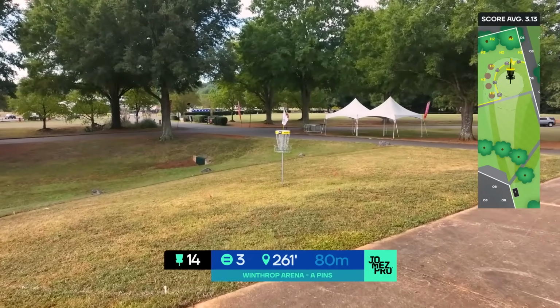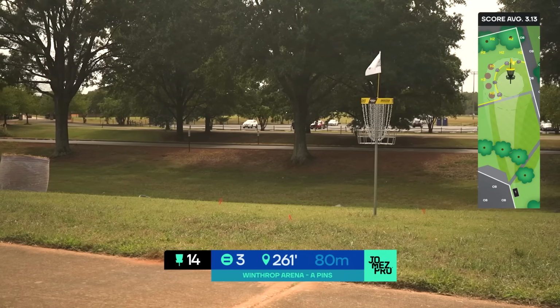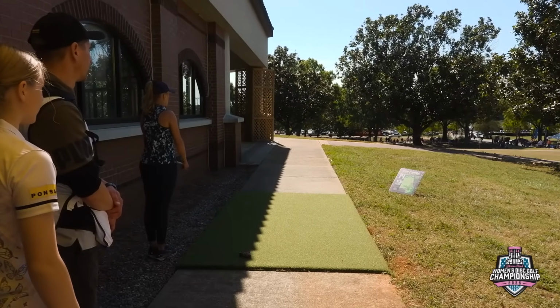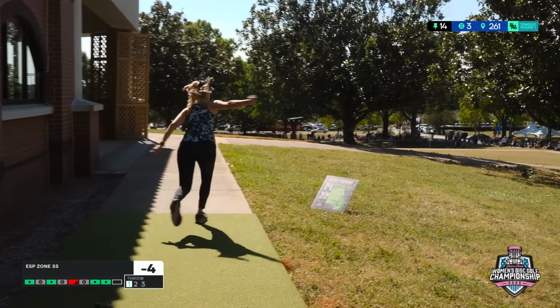But that's the one where you're generally going to throw the backhand. Usually you're trying to throw it just maybe barely short of the path and kind of skip up past it. You want a little bit of ground play. You see anything from putters, but most likely mid-ranges or fairway drivers.